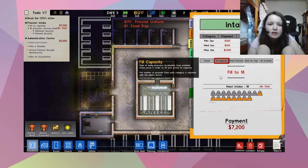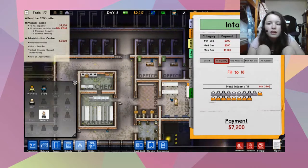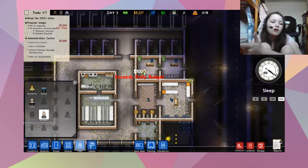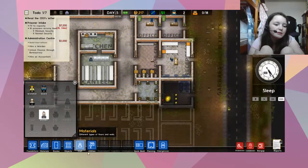Is there any more grants we can fulfill? Grants. Oh, we need to hire a warden. Staff. Warden. I can't remember who exceeds daily budget. Right, we need to wait until our prisoners come. Okay, we need to hire a warden, unlock finance the bureaucracy, and then hire an accountant. But I think the accountant needs an office, which is annoying, but you know, life is life. We just need to wait for the prisoners to come, which is really annoying.